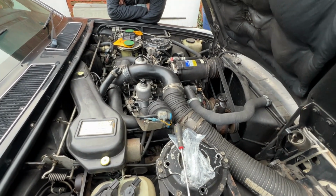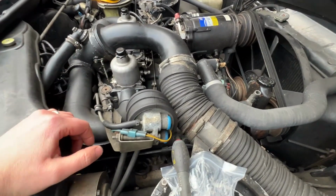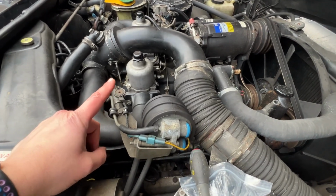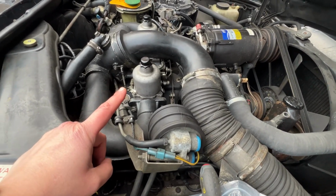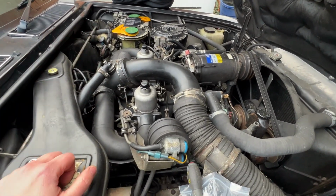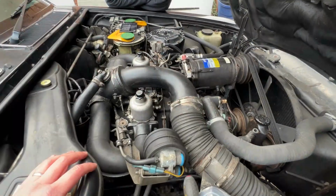Okay, the heart of the beast. She did eventually start, as you've seen. So I just need to get the carbs full of fuel. And while we're on the subject of carburetors, I do have one little remedial job I've been meaning to do for ages. So you may remember in an earlier video, we had problems with it running on sort of 4 of its 8 cylinders. That's because the carburetor over that side was not functioning properly.